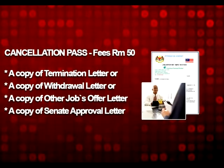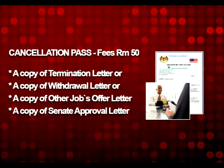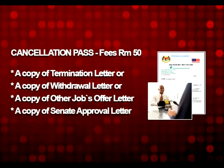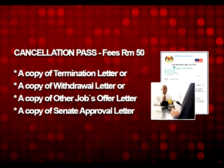To cancel the visa, you are required to be ready with a copy of termination letter or a copy of withdrawal letter, a copy of other jobs offer letter, a copy of a Senate approval letter.